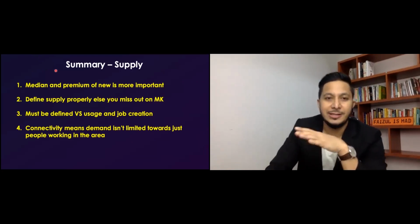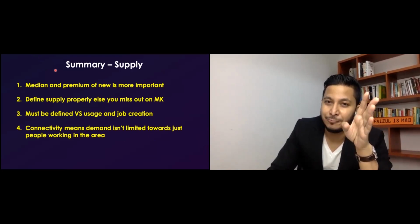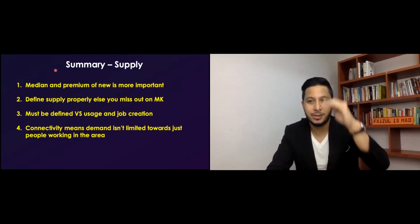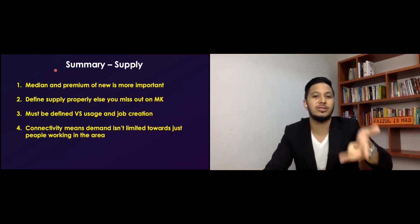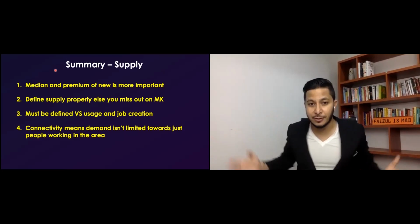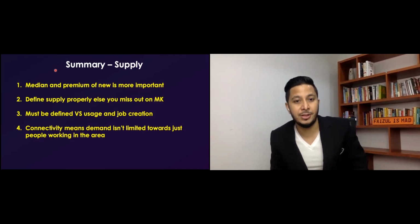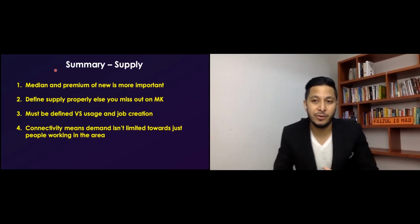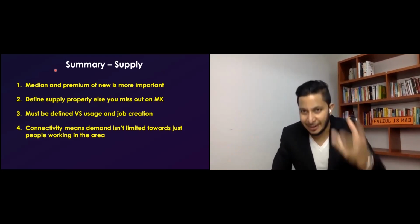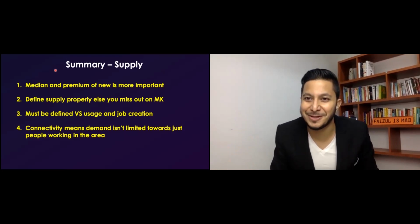So, in summary, the median and premium of new properties versus old is more important than booster, more important than supply, more important than tier. So the first two cannot go wrong, right? After the first two are correct, then you look at supply, you look at tier, you look at booster, right? And you must determine whether it's oversupplied or undersupplied based on the number of jobs available within the area. And the best part here is that when you buy property nearby LRT or MRT, you are not necessarily requiring demand within the area itself, because anyone who takes LRT or MRT to work can be a possible tenant. And that's how, when you buy property nearby LRT or MRT, you tend to get better returns compared to property with no LRT or MRT, right?